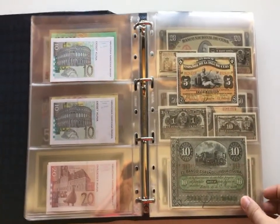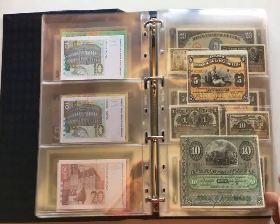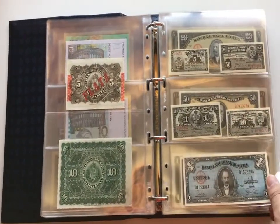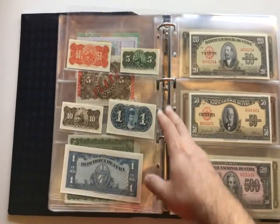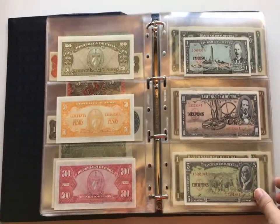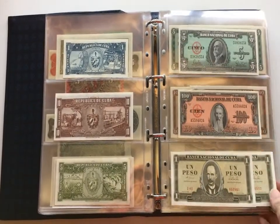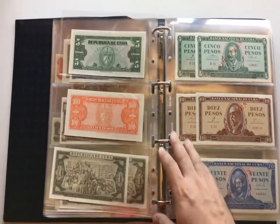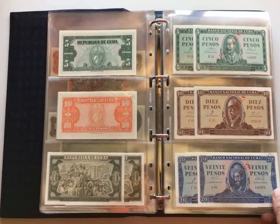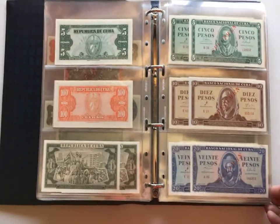After that, I have Cuba. Cuba has some earlier notes, actually not so hard to find, even in a circulated state. And then from then on, it goes into communist Cuba. The value of Cuban banknotes is a bit hard to find. They are hard to find on the internet also, because they are forbidden to sell on eBay, as well as North Korea. There are some restrictions.